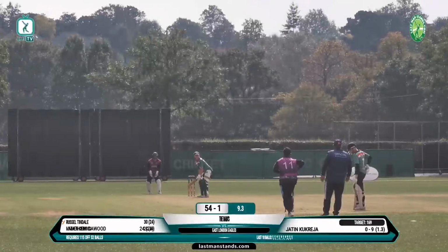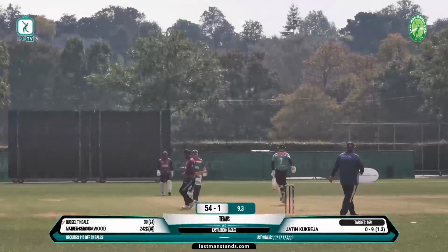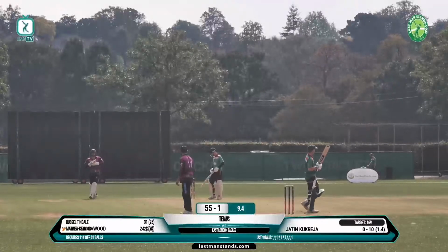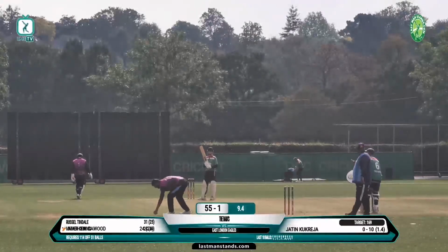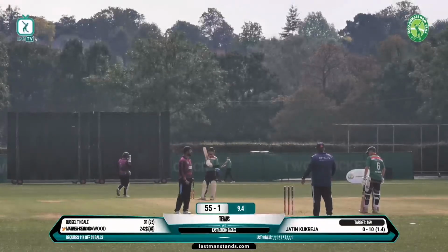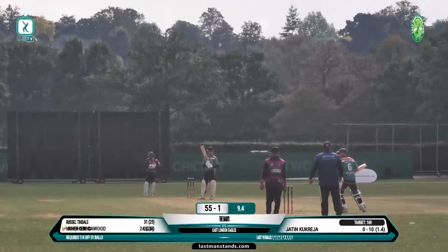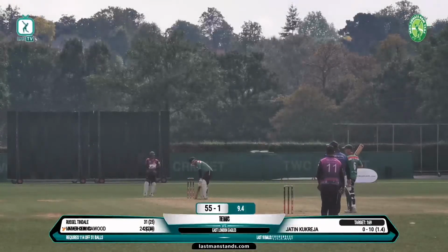A few of the other teams rolling in now, ready for their next game. Sun's coming out. Yeah, it's the Slough Super Spartans, so they've made the journey from Slough to Wimbledon. I think there's a team from Harrow that is up next, but the Super Spartans are favourites for this next match. You've got to be favourites with that name as well. Yeah, they've actually got a good record in Last Man Stands.